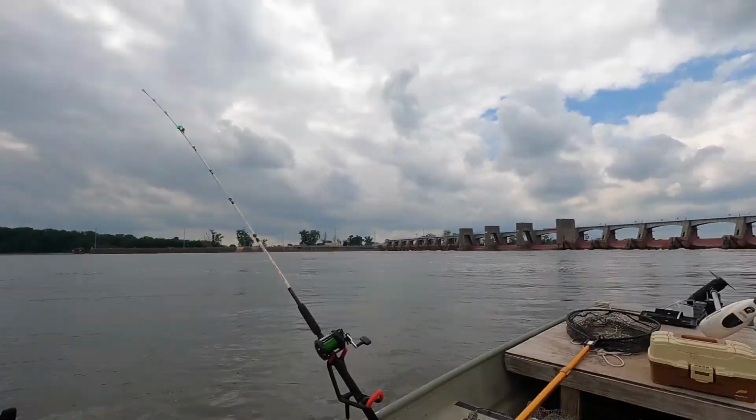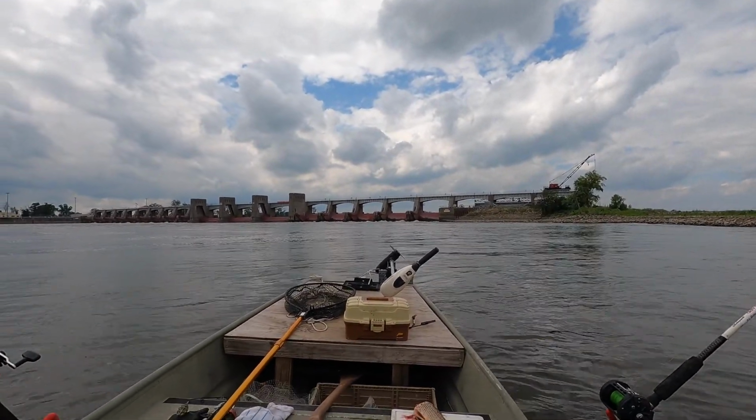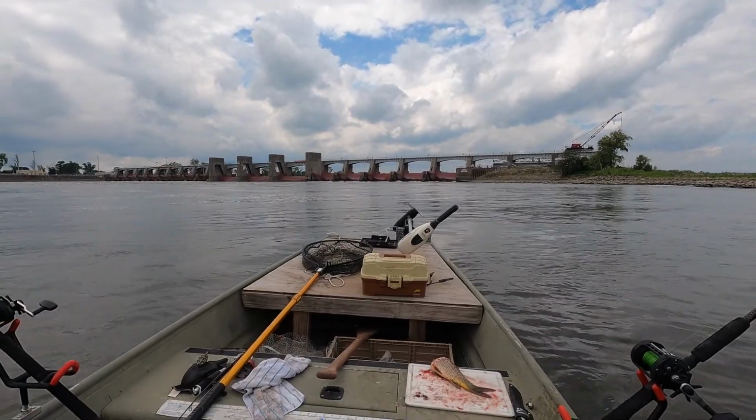Well, it's another day back out here, back out at the Lock and Dam. I wanted to give that another try. I liked the look of the area, especially the sonar returns I was getting, so I wanted to come out here and give it another go.